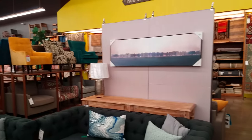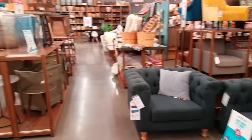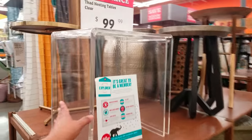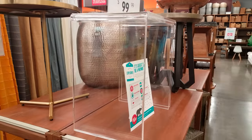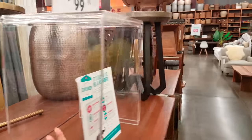Really nice in here. And then they do have, you know, loud music, so I got to play music over this. Oh, look at this right here. A nesting table. This is going to be $100. It is clear. They do have this in HomeGoods. But this is a short one, you know, for like when you're on the couch or something.